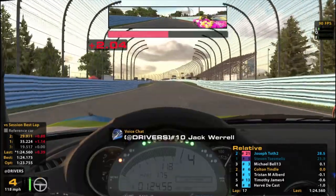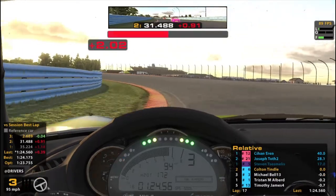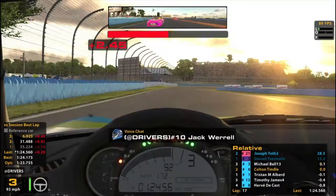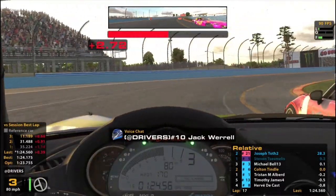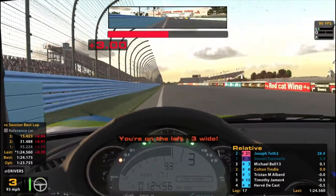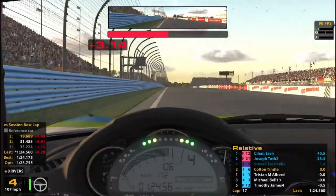Still there, hold your line. Stay on the left. Helping me with the fuel consumption. Still there. Ah, yeah, clear. Recommended 19 metres. Still there, hold your line. Keep to the left. This is getting ugly. Three wide. I have not handled this very well, to be honest.